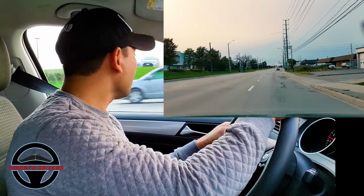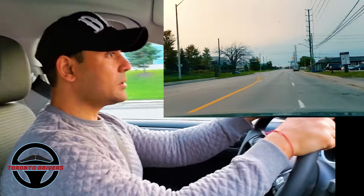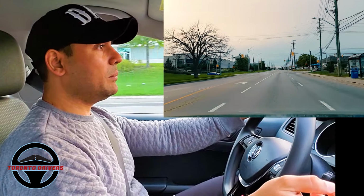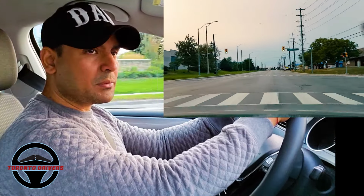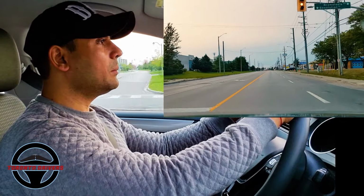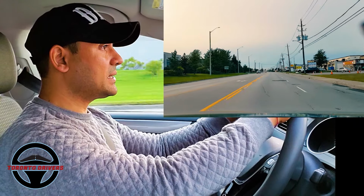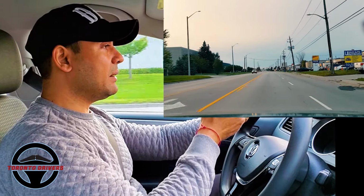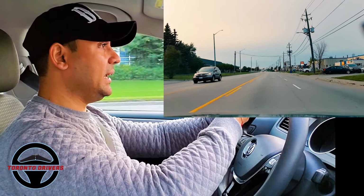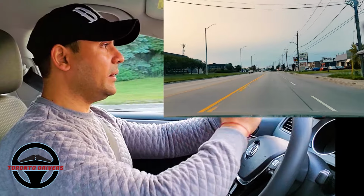Now, okay, so now I turned right, and I then switched to the left lane because I'm just demonstrating what you need to do. But on the test, you don't need to do that. But you must remember that on the test, you must switch to the right lane after you turn left. So you first turn into the first lane, and then after a while, you switch to the right lane.